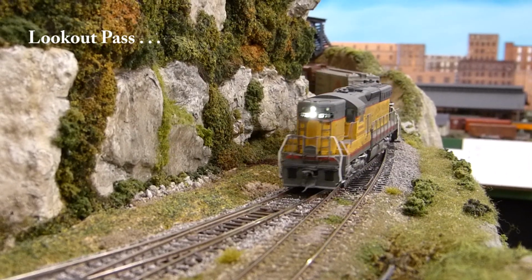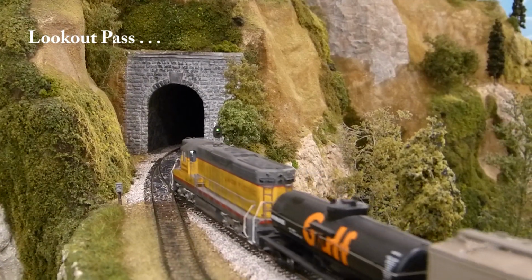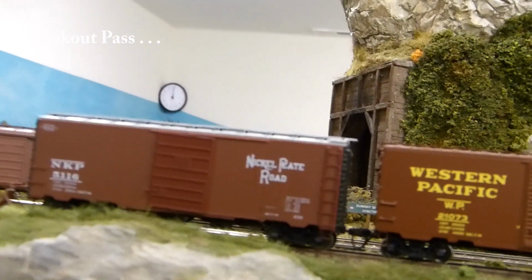Okay, maybe one piece of commentary. I thought you'd enjoy this derailment at Lookout Pass. Even the Willow Creek has problems at times.